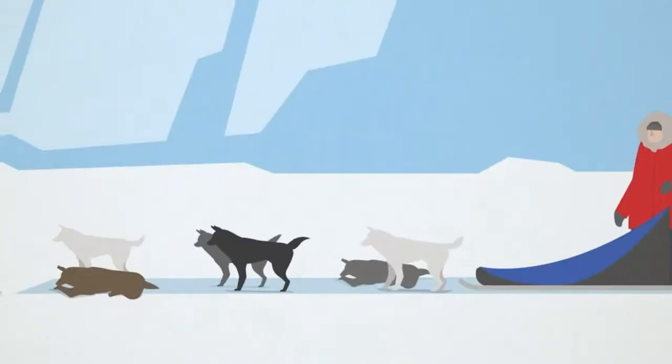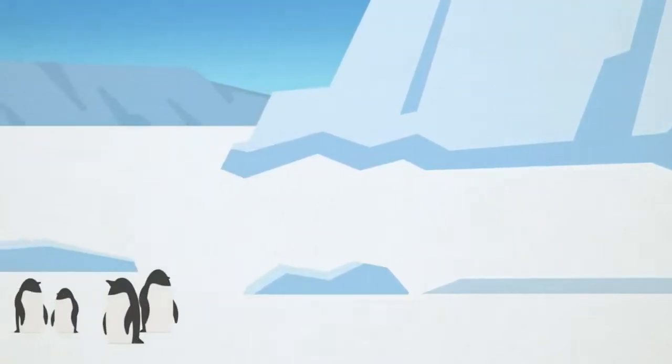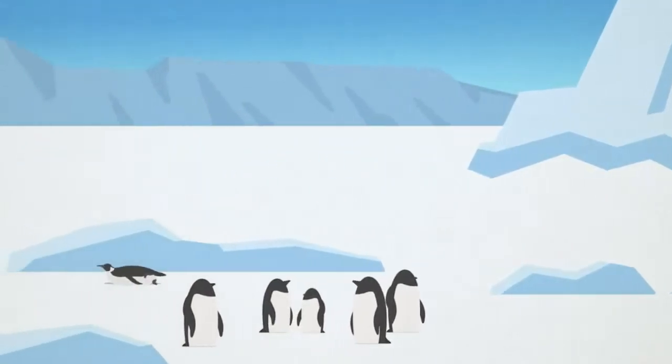In the past, you might have seen huskies helping explorers in Antarctica, but they were removed in 1994 so they didn't spread diseases to native creatures.